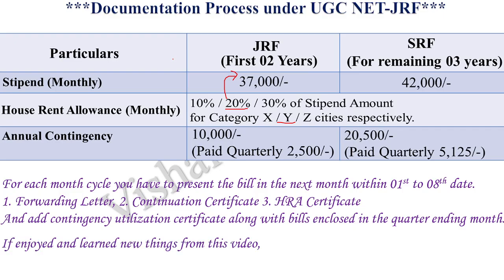So this is in short the whole process that I have covered. If you have any kind of doubts regarding the process, regarding the documentation work, or regarding which role scholars, the UGC or the nodal officer have to perform, I have shared my journey. If you have any doubt regarding the documentation process or any kind of fellowship, you can contact me through the comment section.